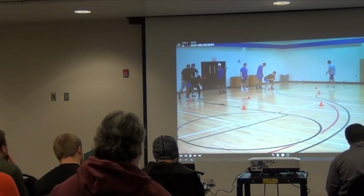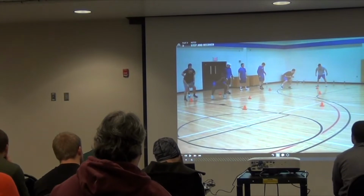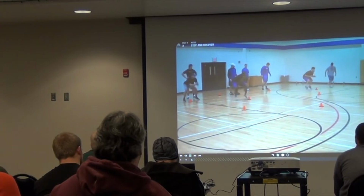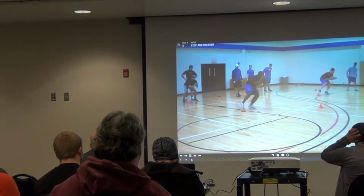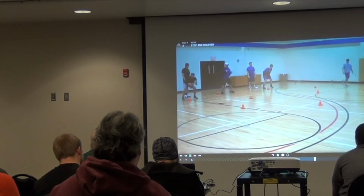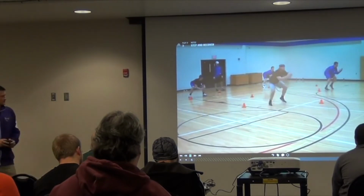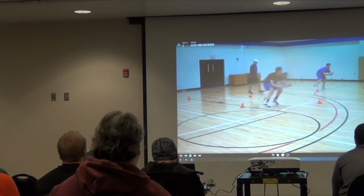Okay, so this one right here, you can see he's kind of turning those hips, and that's what we don't want, because if I get a scoop block and I start turning my hips, that's when he's going to win, right? That's what the offensive lineman wants. So we have to fix that. Stay square with it. Kind of get the gist of that. It's really good when you go fast forward.